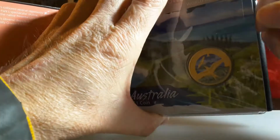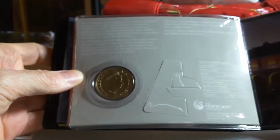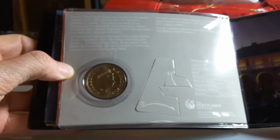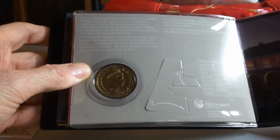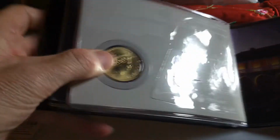And I can't find the back of this, so I just stuck it together. Sorry. So that bird on there is a sooty tern, and yeah, just the same thing as before.